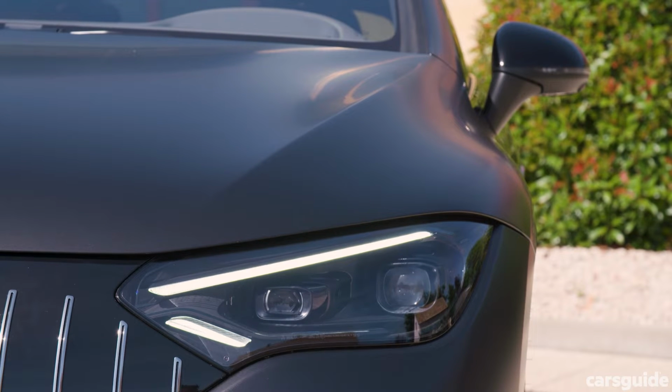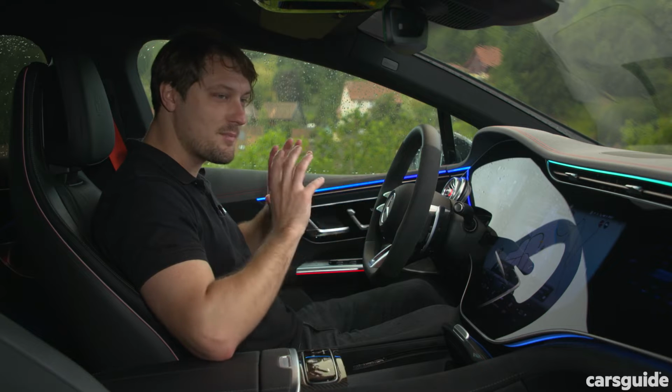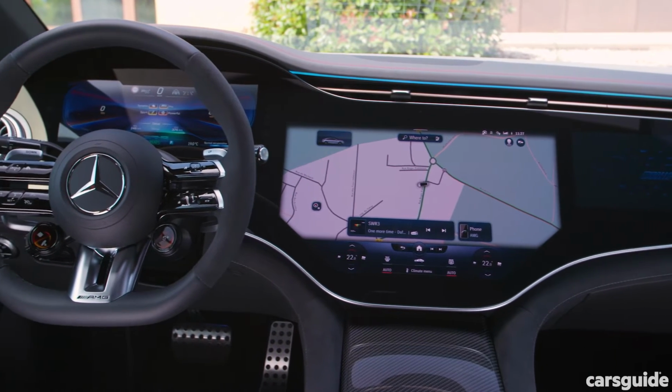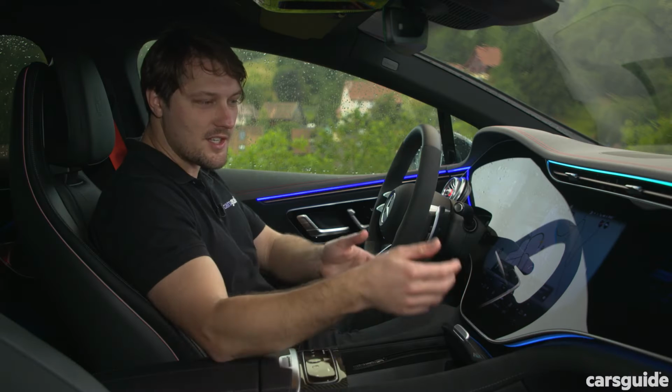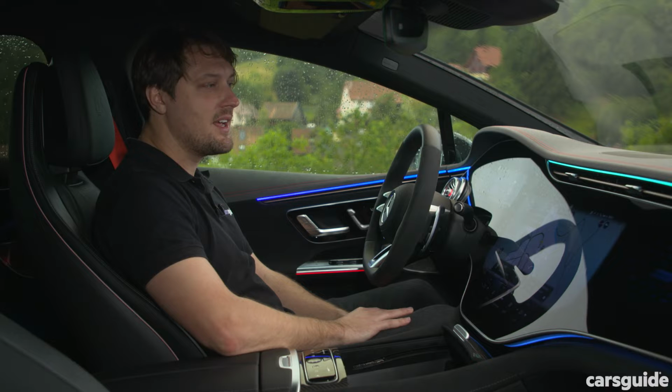When it comes to the design of the EQE53 on the inside, it is properly screen heaven. The screens in this car, there's so many of them, and they are all enormous. And a lot of those functions that you would normally control with buttons or dials have been moved into the screen as well, but we'll talk about that in a second.